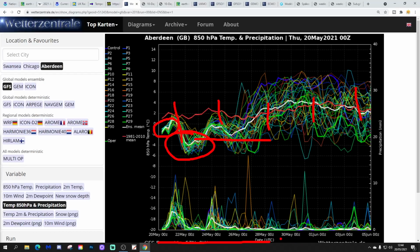Still a recovery in temperature for the very end of May and into the first week of June. Just here we see the upper air temperatures lifting up, so we'll become a little bit warmer, I think, as we get into the last days of the month and into the beginning of June. But nothing particularly noteworthy in terms of warm or hot weather. We're just going to see a recovery, I think, in the temperature. And probably, hopefully anyway, we might get back towards average.